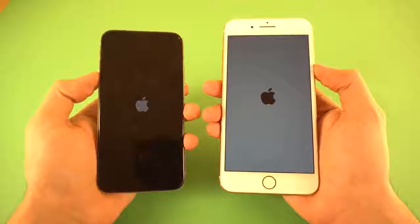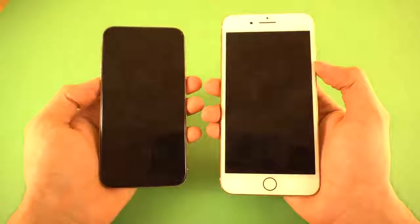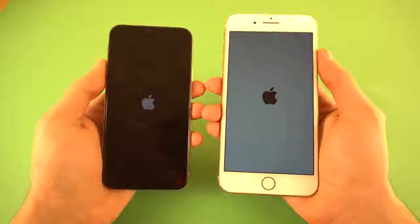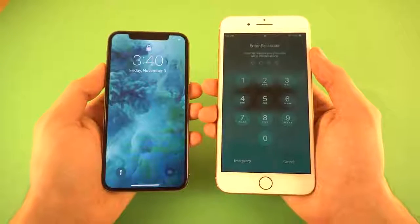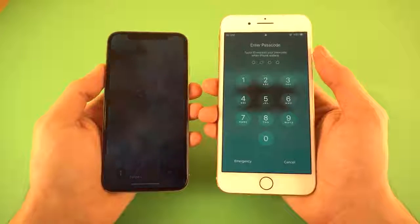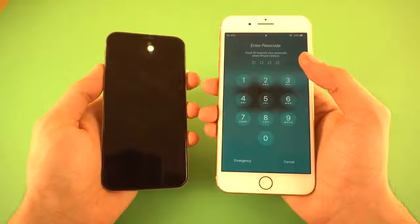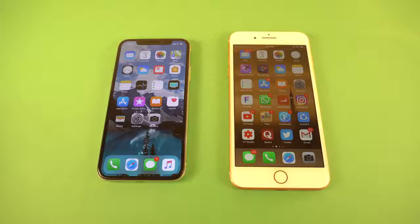Okay, let's see. Both came up about the same. Maybe the 8 Plus was a tiny bit faster there, but let's see who will boot up faster. Yes, the 8 Plus seems to be ahead. No, the iPhone 10 boots up faster. I think the 8 Plus continued to show us the Apple logo first, but the iPhone 10 eventually came up to be the winner.